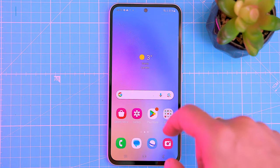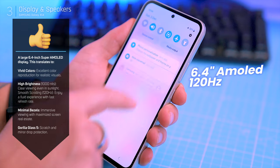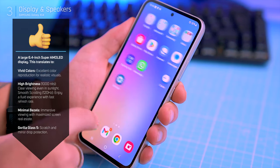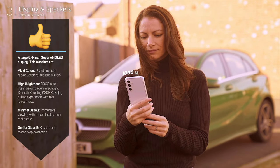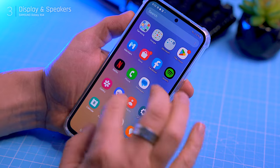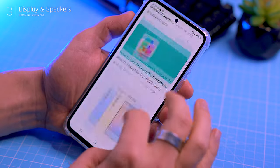Pick up the A54 and wow, that display is gorgeous. It's a big 6.4-inch Super AMOLED screen with super rich colors, and it gets very bright, even outside on a sunny day. Seriously, 1000 nits is crazy. Plus, it refreshes very smoothly at 120Hz, which makes scrolling and gaming feel very fluid.